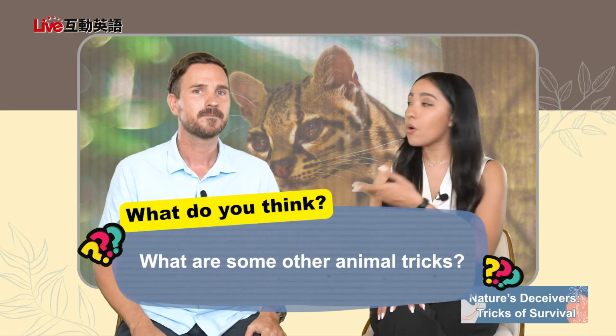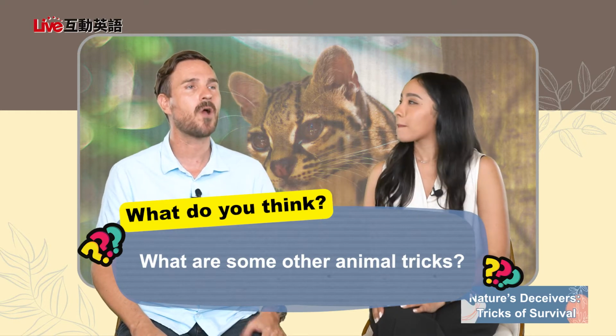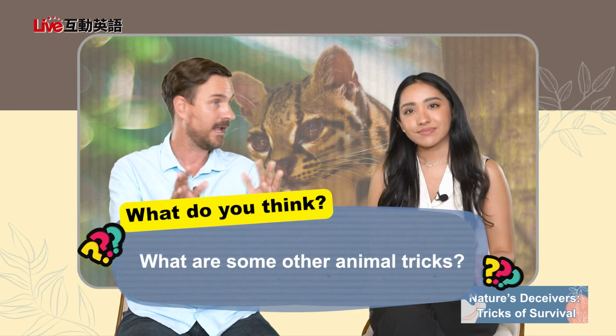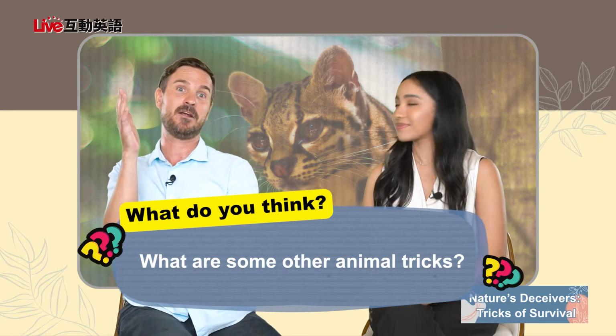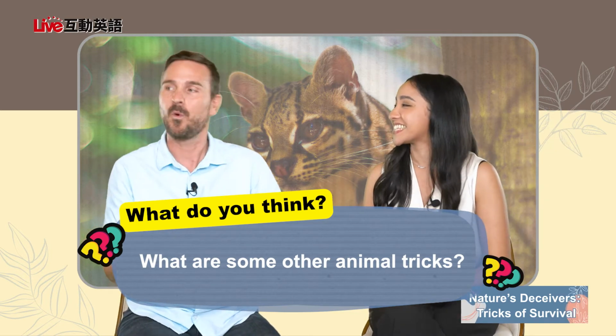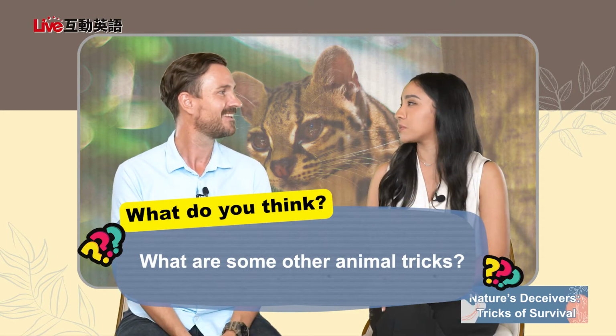Yes, that's true. Or like those stick insects, right? Oh, right. Just trying to look like something in the environment that's not food. If you're a stick insect, you just sit there and you look like a stick. You look like part of the tree, and the other animal just walks by. Oh, it's just a stick. Yeah, I think that's a very common and notable one, right?